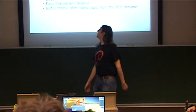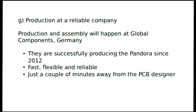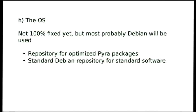Well, production will happen at a reliable company, of course. Production and assembly will happen at Global Components in Germany, which is the same company that has been producing the Pandora for years now, without any issues. They're fast, flexible, and reliable. And another advantage is that they're just a couple of minutes away from the PCB designer. Who that will be, well, the team will follow soon.